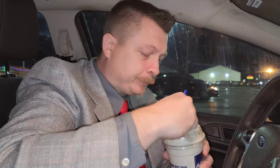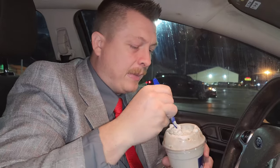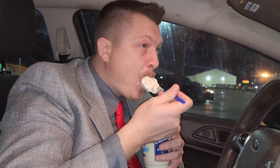It's really thick. Yeah, it's a concrete mixer. I'm not a big fan of concrete mixer. I prefer a milkshake. But this is good. It's Culver's take on a Blizzard, in my view.